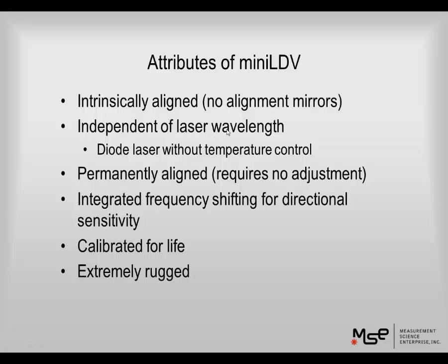It's independent of the laser wavelength. That's also another attribute of our product. As you may know, diode lasers change wavelength as a function of temperature. So you have two options. One is to control the temperature of the laser, which makes it larger and more energy consuming, or to measure the temperature accurately and then correct yourself. Our system does not require either of these two.